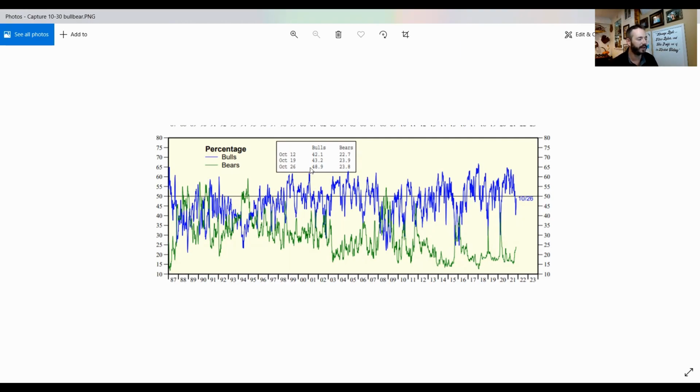So that's why this is a contrarian indicator. When you see numbers that are fairly low for hitting all-time highs, that's a contrarian indicator, and that's very bullish. So I think that that is a very good sign right there.